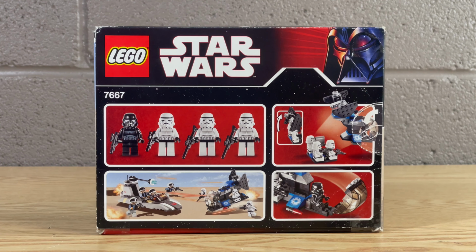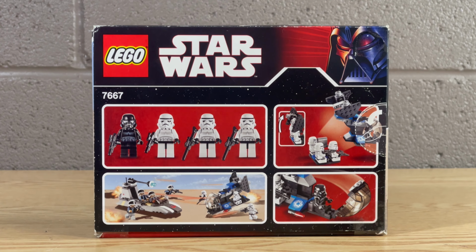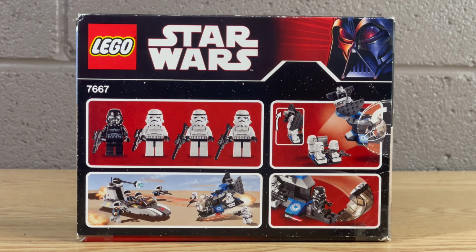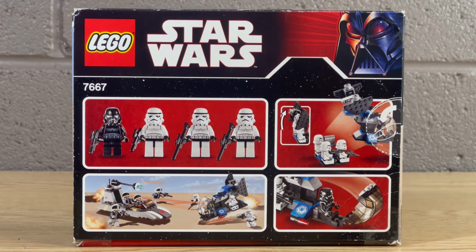Moving on to the back of the box, you have a very nice looking and minimalistic display of these figures and some features of the set on the right. At the bottom left, you have advertising for that Rebel Battle Pack I was talking about earlier, because this was back when LEGO still made battle packs in pairs, so you could buy both of them and have them fight against each other.